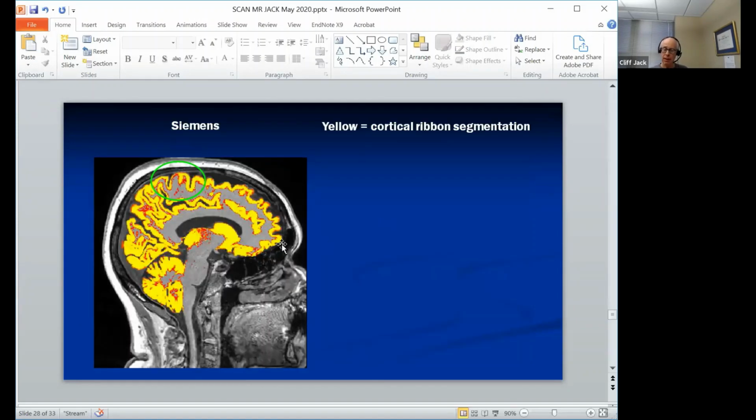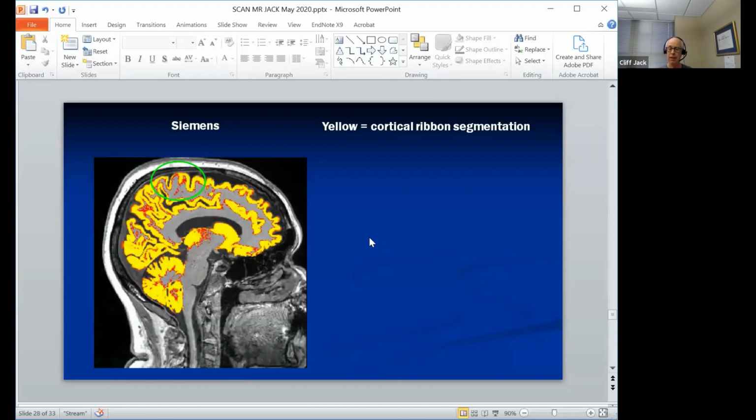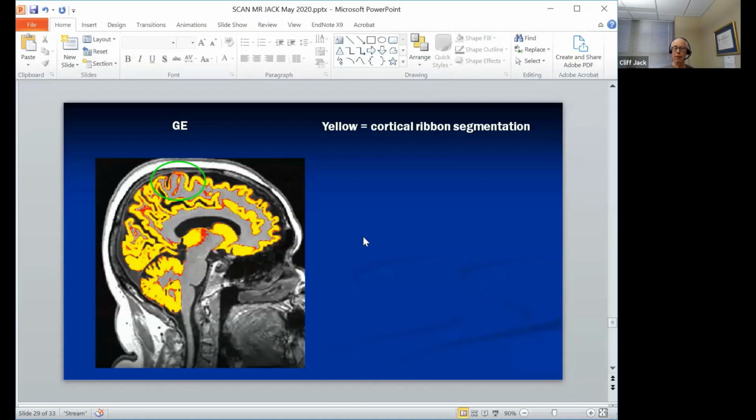And this is what the gray matter cortical segmentation looks like on the Siemens system, and I'd draw your attention to the area of the brain that's here circled in green. It's what it looks like with the Siemens scan. It's what it looks like with the GE scan. So I'll just toggle back and forth. And I think you can see pretty clearly that it's the same patient, it's the same image processing algorithm, but a different scanner. This is just one slice, but you can see that the notion of what constitutes the gray matter ribbon is different. And this is just one slice out of many, and this sort of discrepancy exists across the brain. There's really not a lot that can be done acquisition-wise to correct this problem.